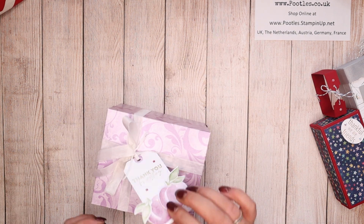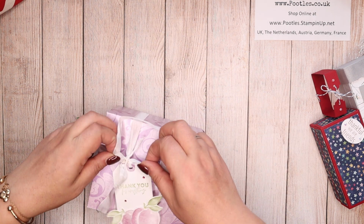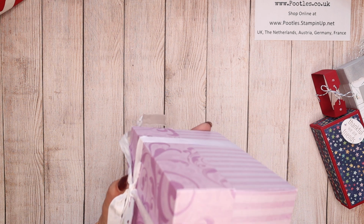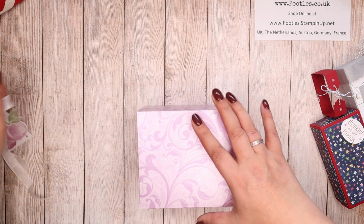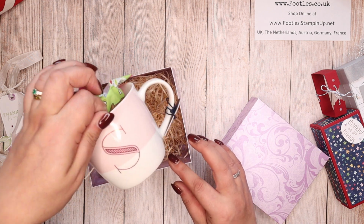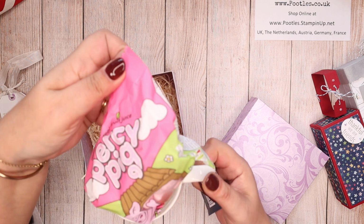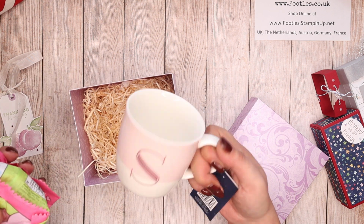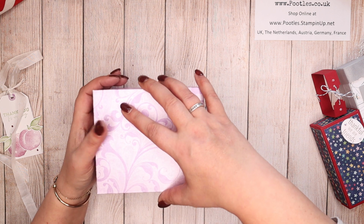And then this, and I have no idea what's inside here because I haven't opened it, obviously, as you can see. So, oh, I'm going to have to snip that, aren't I? Let me in. Oh, look at that. Oh, she's so sweet. Oh, and she's filled it with Percy Pigs as well. How lovely is that? Oh, Pat, thank you. I wish I'd had a chance to open it while I was there. That is just so lovely. Oh, that's going to get used today.